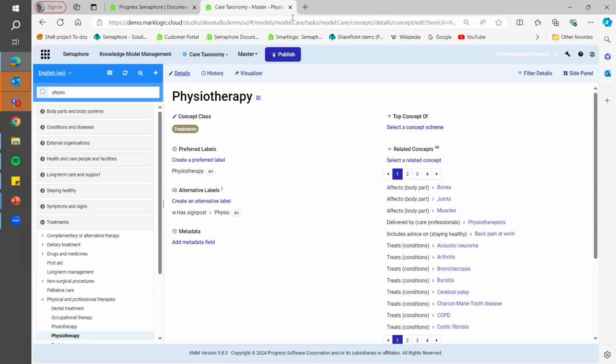So this is the CARE knowledge model that was used for that classification. A knowledge model is a set of concepts which are meaningful to you, terms that are meaningful to your agency, your team, your department, and then definitions for exactly what is the meaning of those terms.